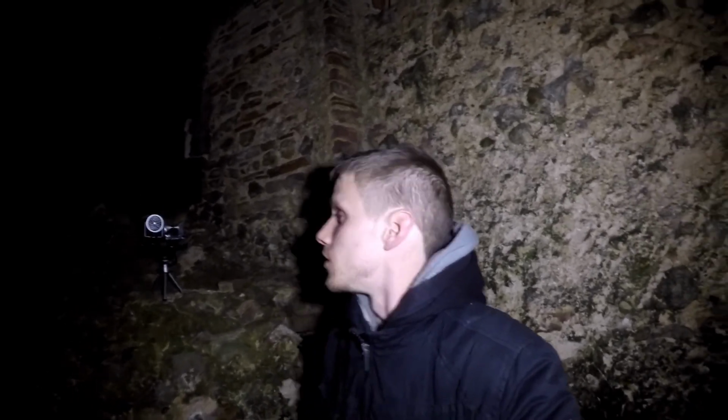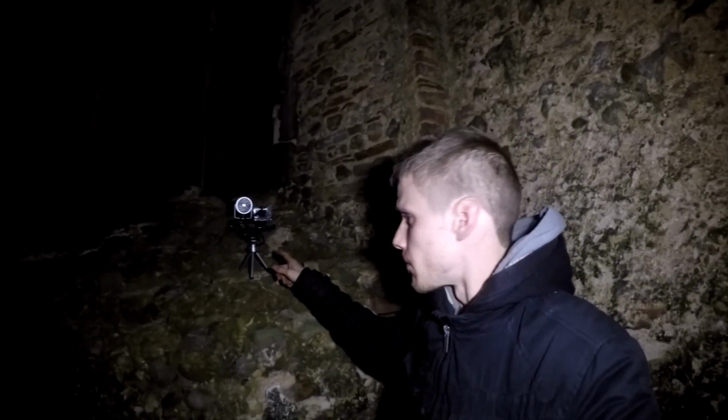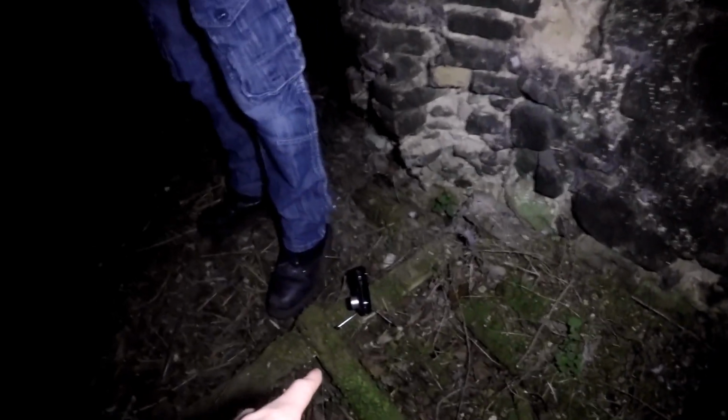So yeah, as you can see, I am setting up my IR camera there. My friend has his monster down there. He's got his camera set there, pointing at my REM pod. It's going to be a good night, hopefully, tonight.